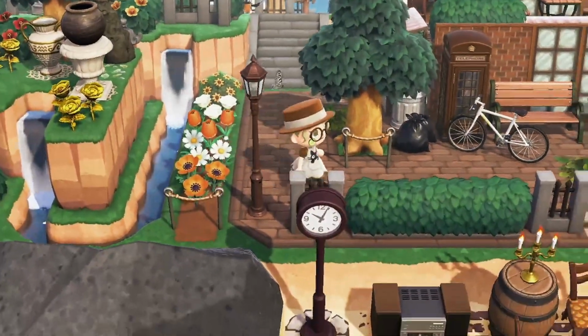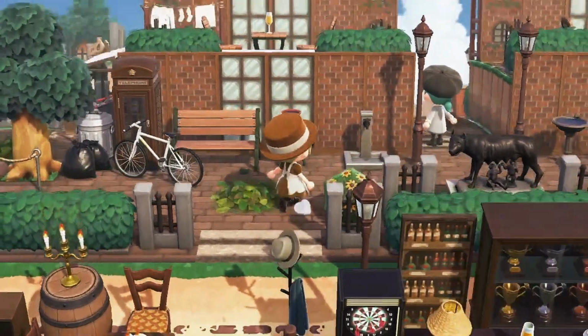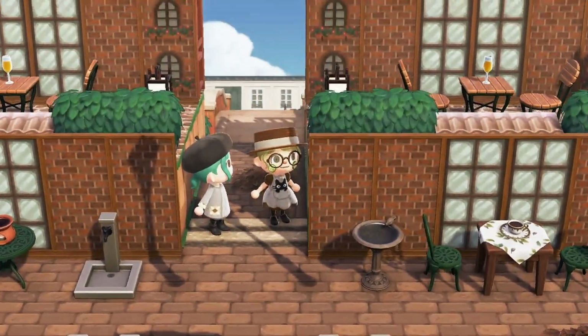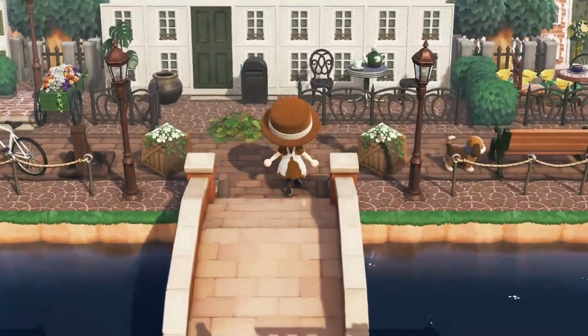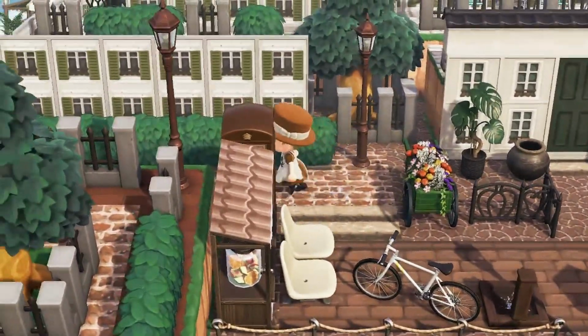Okay, let's go back through this beautiful area. So beautiful. Oh, I'm gonna be pushing Lottie again. I also love what she's wearing. I love this. I want this in real life, what she's wearing right now. It's beautiful. Okay, so I think there's a little bit behind here maybe that we haven't been to before.